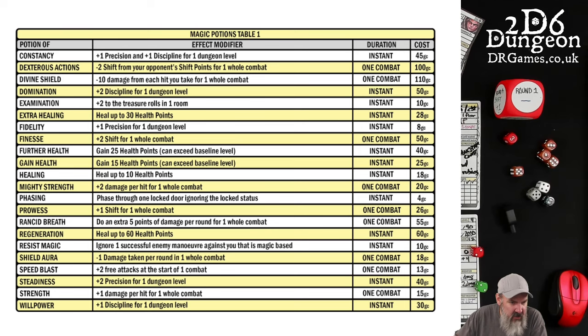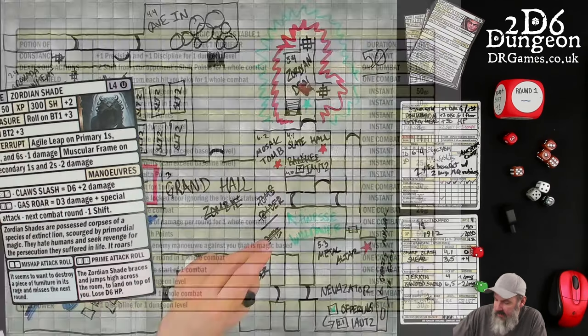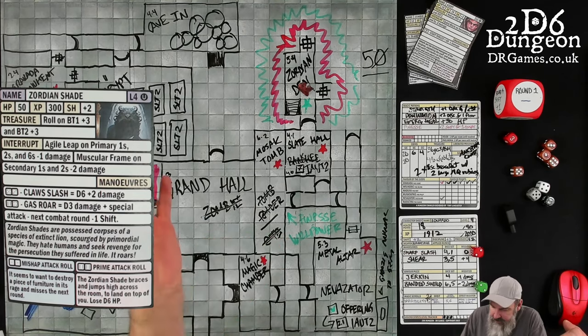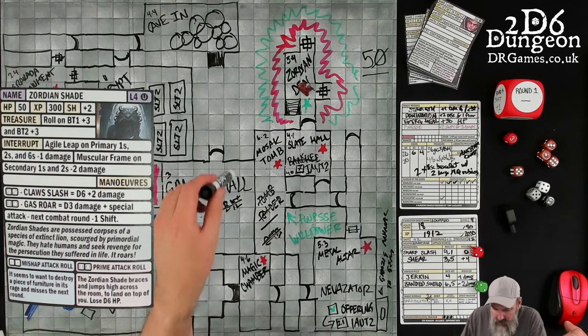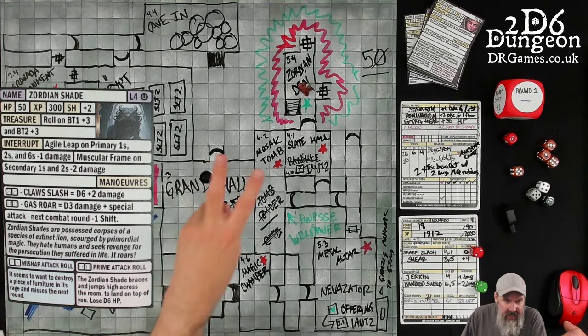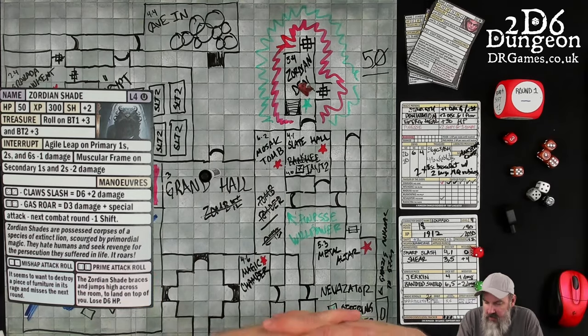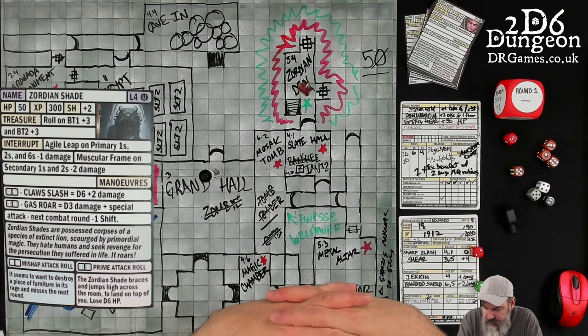2 free attacks at the start of one combat. This is that one combat, right? This is that one combat. So, having said that, we get 2 free attacks, and we attack first. That's 3 attacks. Now that sounds a lot like, to me, prep time for combat, yeah? Right?